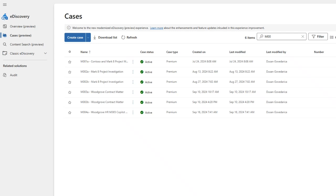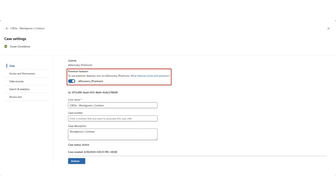Now, as part of the modern UX, as I mentioned earlier, you're going to have the same experience, whether you have E3 or E5 licenses or the advanced compliance SKUs. And in order to make that change between the premium and standard capabilities, so those E3 and E5 capabilities, there is a switch within your case settings where you can choose to disable the premium features. Now, this might be very important for those who are using mixed license environments, but you will be able to disable those premium features if you choose to. And once again, you'll be able to access this within the eDiscovery settings.